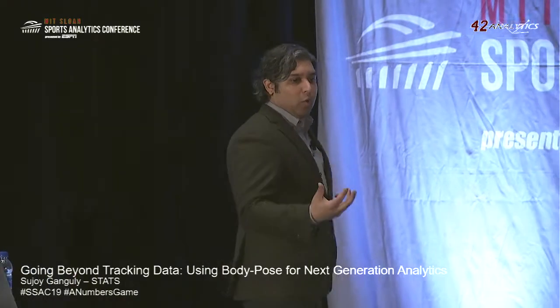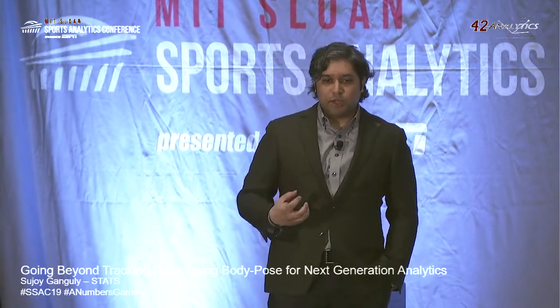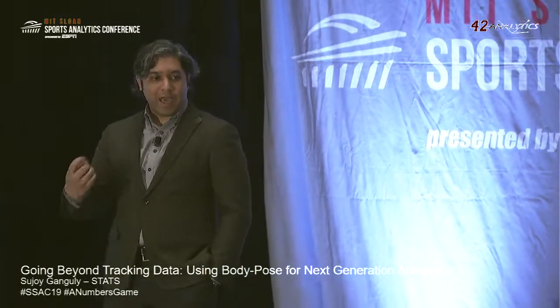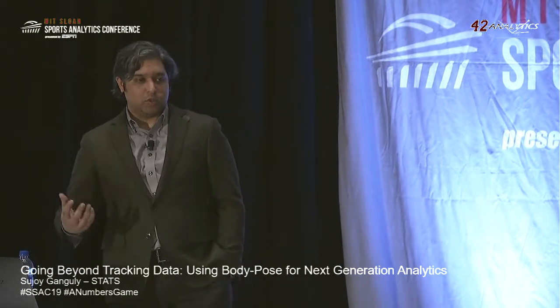We need something more than tracking to see something like that, for a computer to understand that and digitize that information. And that information is pose. It's the skeleton of the people at every moment in time. If we had that, we would have been able to see that the player bent over, gathered, and took the shot. So pose tells us a more complete story of the game.